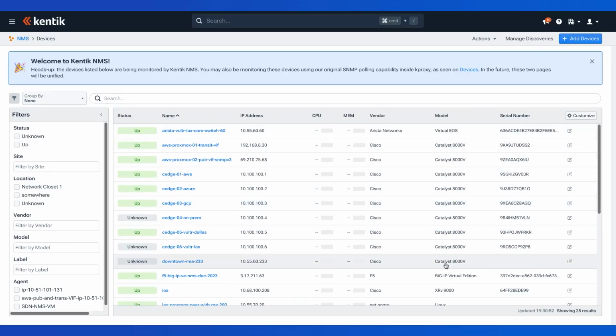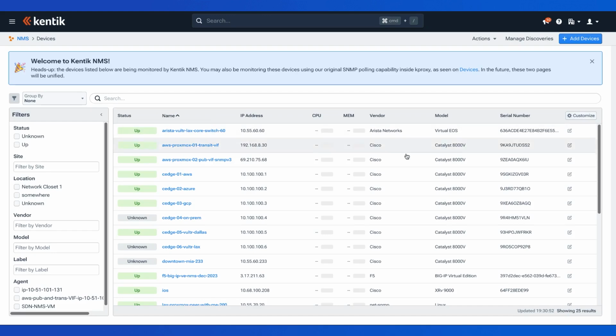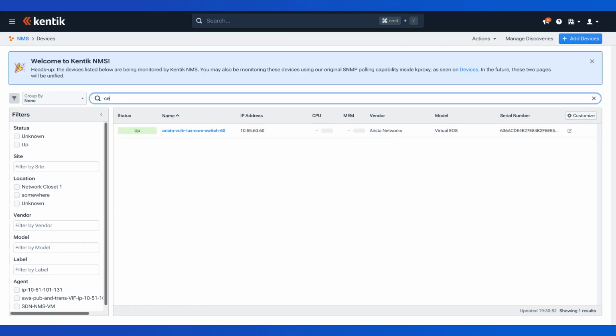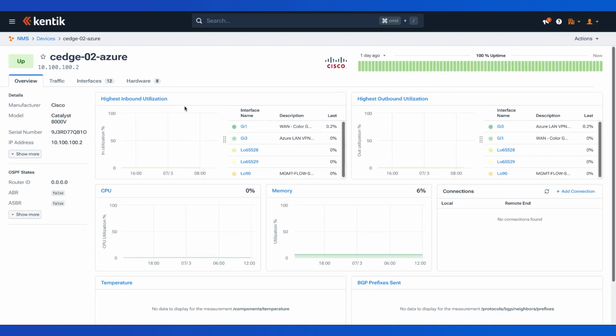And this devices list on the main page, I can customize based on what I want. If I want to sort things by CPU utilization, or sort them by model or product name, I can do that, which is pretty nice. Also, this list is searchable. When I click into a device, let's just start with this one.